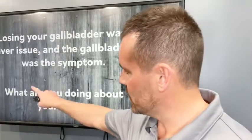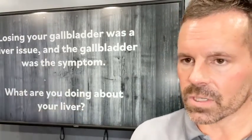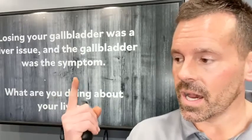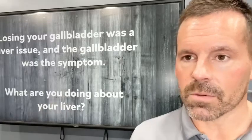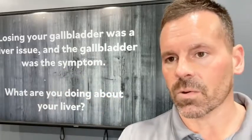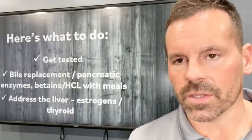So the thing is, guys, if you get your gallbladder out, your problems aren't over, because I'm going to guarantee you have other problems that are related to your liver, like your estrogen metabolism, like your ability to burn fatty acids as an energy source. And this is why these problems still persist. You may feel better getting your gallbladder out, but you are destined to have other problems because you didn't fix the reason why it was happening, and that's in the liver. So what are you doing about your liver, okay? What are you doing about the liver?